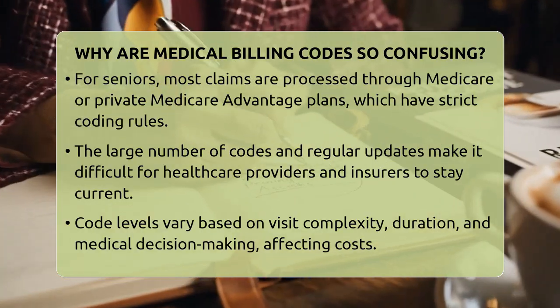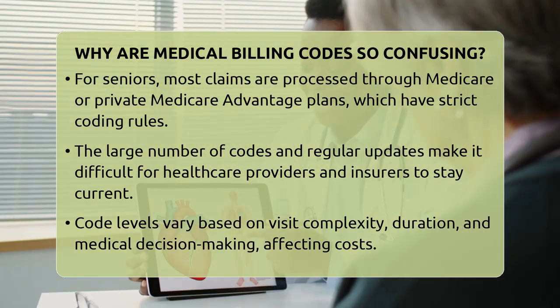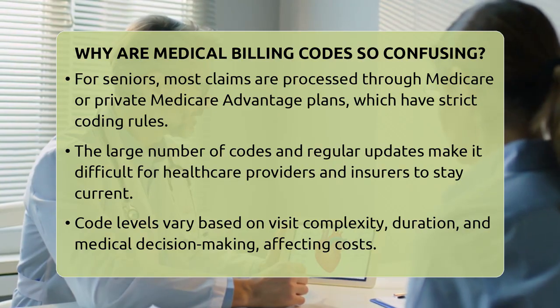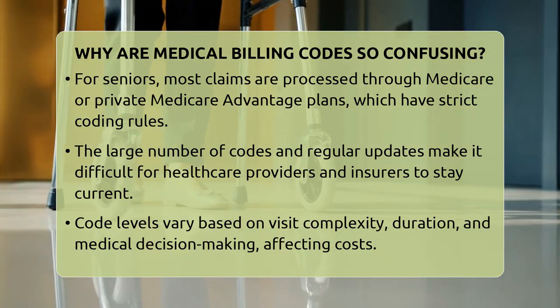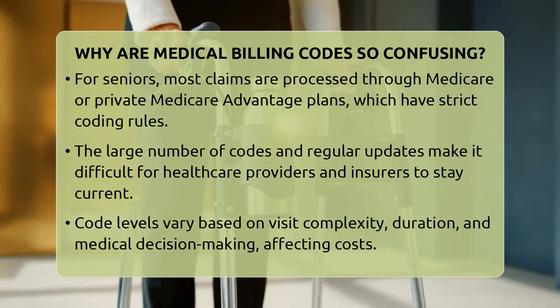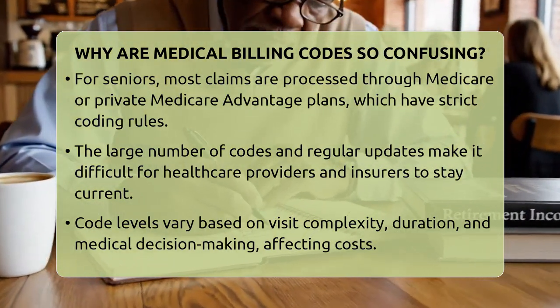Code levels add another layer of complexity. For example, evaluation and management codes range from simple visits to complex ones. The right code depends on how long the visit was, how severe the health issue was, and how much medical decision-making was involved. Higher-level codes usually mean higher costs, which can impact how much seniors pay out of pocket if they have deductibles or co-insurance.